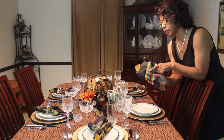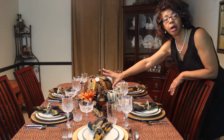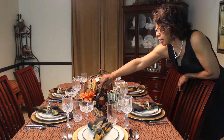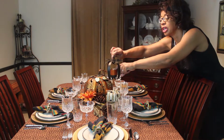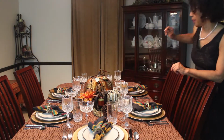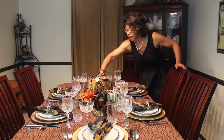The burgundies, the greens, the golds, and the black pull together the tablecloth, but it also pulls together the color scheme from the centerpiece. This pumpkin here is one I picked up at a thrift shop, and it's like a little candle holder. There's a little tea light down in there, and I can light that in the evening. And then I've got another candle back here that I can light in the evening as well.